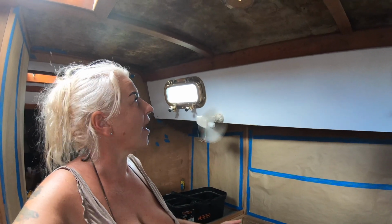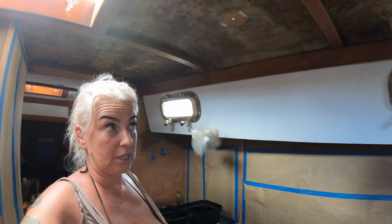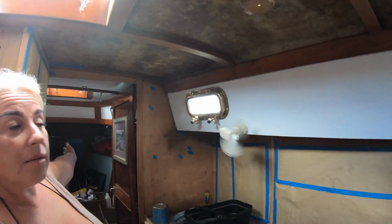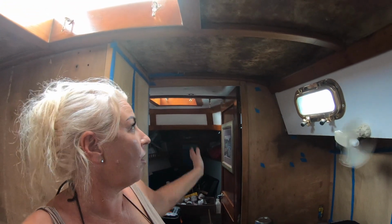So we had a few problems with that. We did try one brand that said it was satin, and it came up gloss. And we really wanted satin because that's what we've done in the V-berth, and it just looks really nice. It's a little bit more modern than that old-fashioned high gloss.